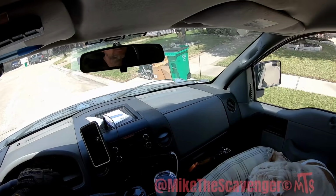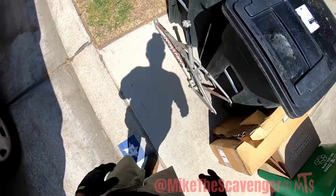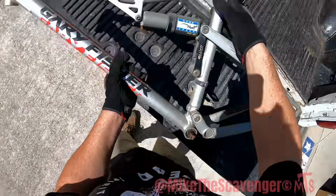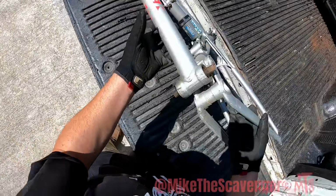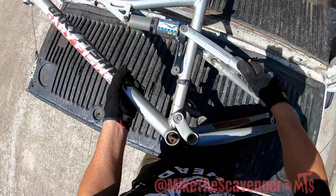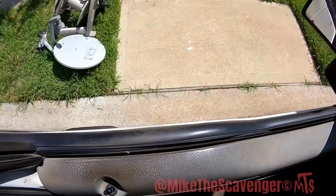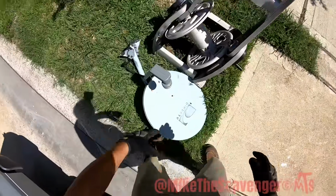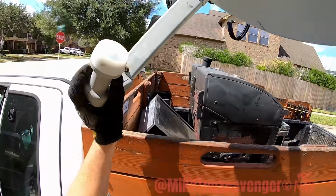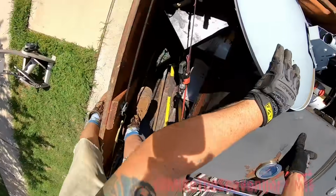You'll see something, I see something. It's an old Gary Fisher bike frame. Man, look at this old thing. What year y'all reckon that is? Sugar 4, that's all aluminum. Nice. Direct TV ain't direct no more. It's less direct. It smells like someone's barbecuing. Or maybe that's just me.